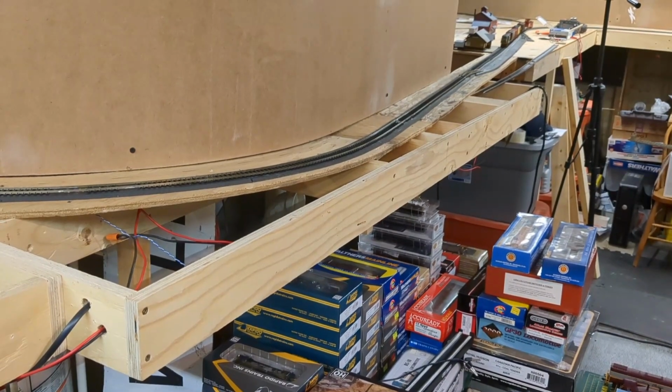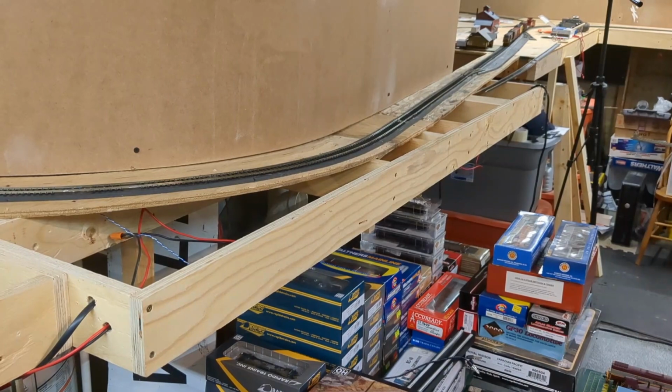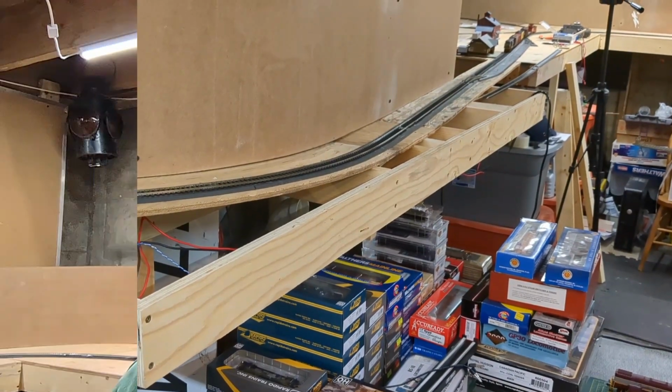I want to try to get all of this bench work that I need done before the weather turns for the worst here. So, anyways, that's all I got for you.